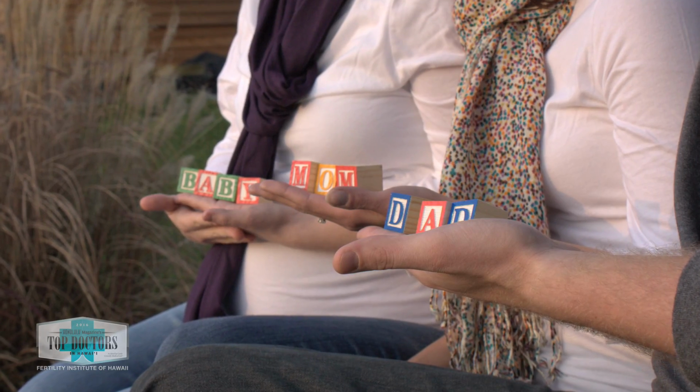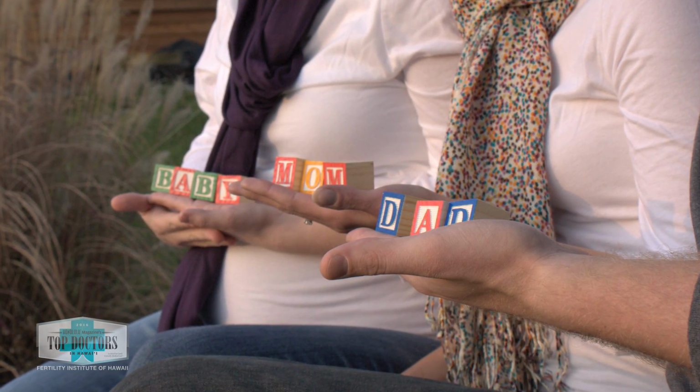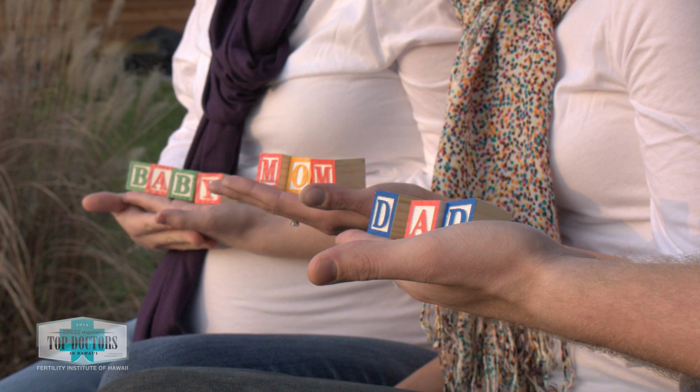Gestational carrier IVF is another option for patients if there is a uterine issue, for instance, severe fibroids or Asherman syndrome, where the uterus has severe scarring inside and which precludes it from carrying a pregnancy. Then a gestational carrier might be needed.